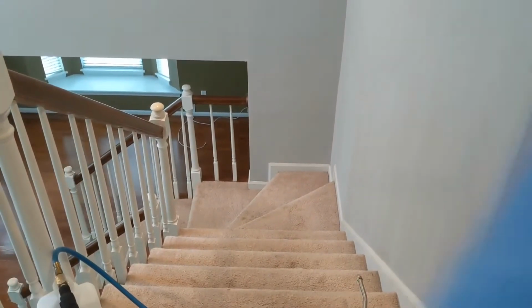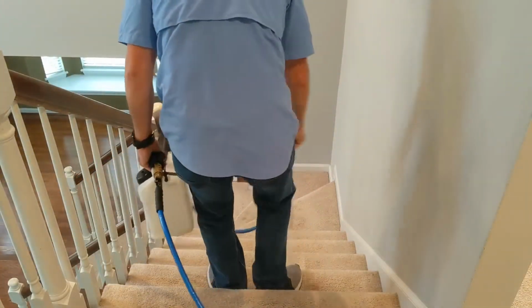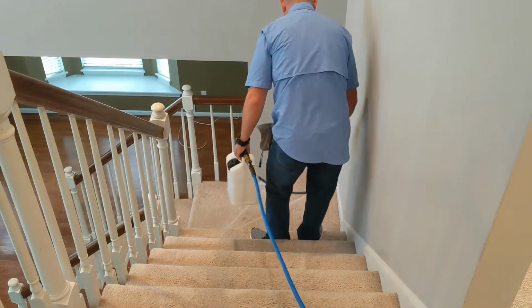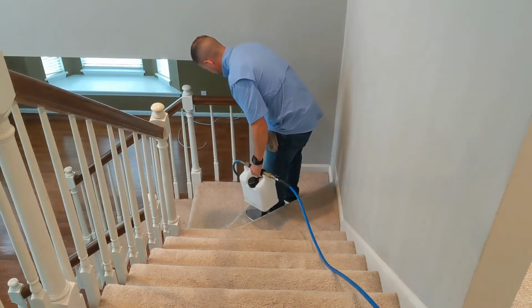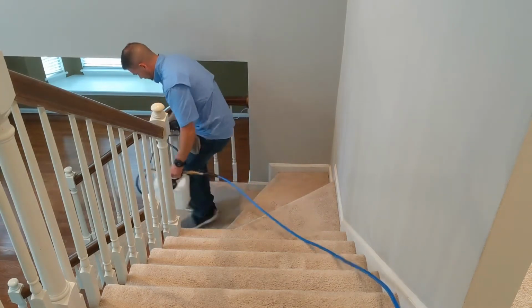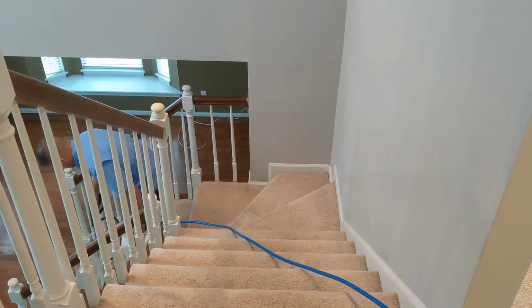But again, using the Hydroforce, we enjoy using it. We've used a pump-up sprayer for a while, and even switched back to the pump-up sprayer because we thought maybe we were using too much chemicals and wasting a lot of chemicals. But I don't think we were. I think it uses the right amount, and it's so much easier. Not to mention it heats up the water, so it just does much better than the pump-up sprayer.